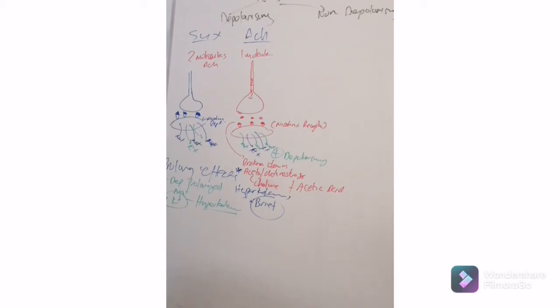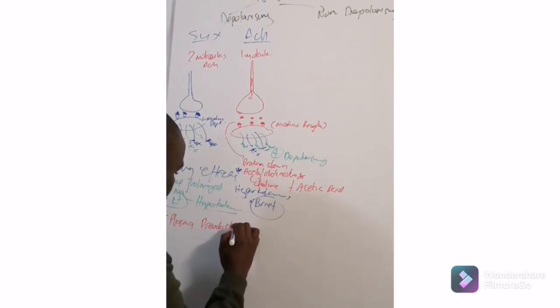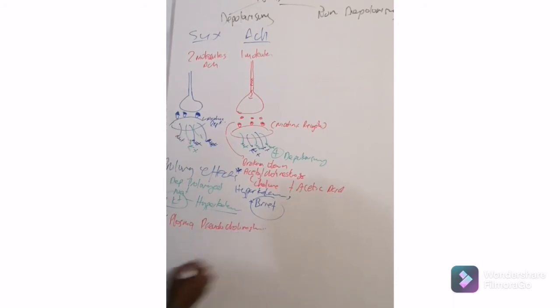Suxamethonium is only broken down by an enzyme called plasma pseudocholinesterase. This enzyme is not found in the cleft. So basically, Suxamethonium sits on the receptors for a long time. When it is done, it starts to leave by diffusion according to its concentration gradient. It moves away by itself, away from the synaptic cleft, and that's when it's broken down. But it sits for a very long time on the receptors. That is very, very important to remember.